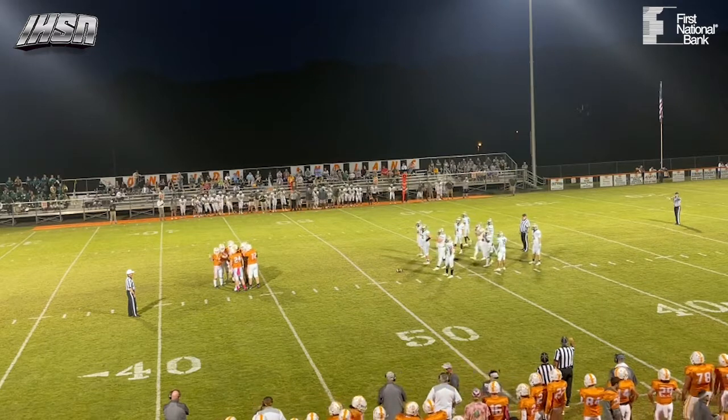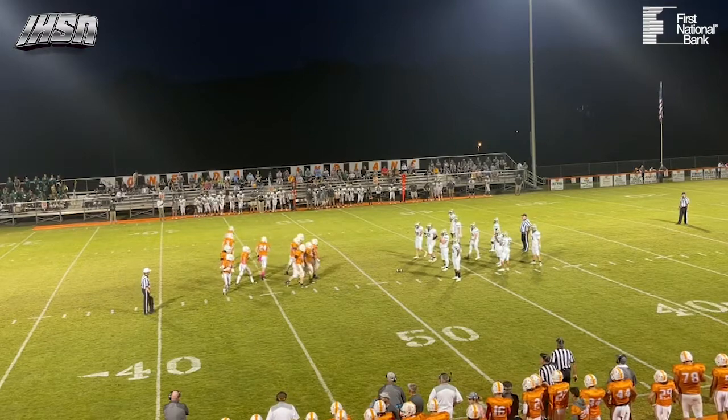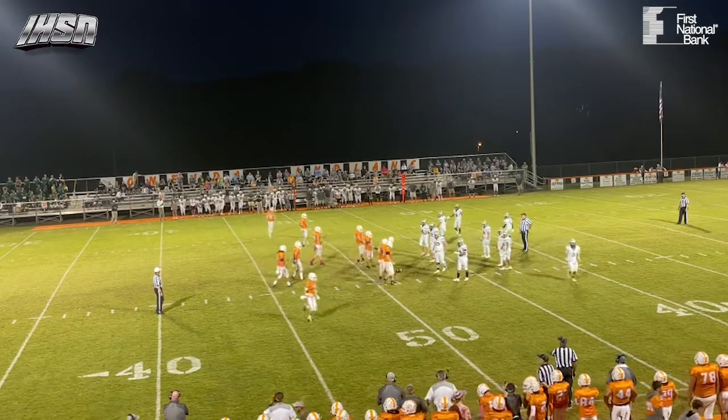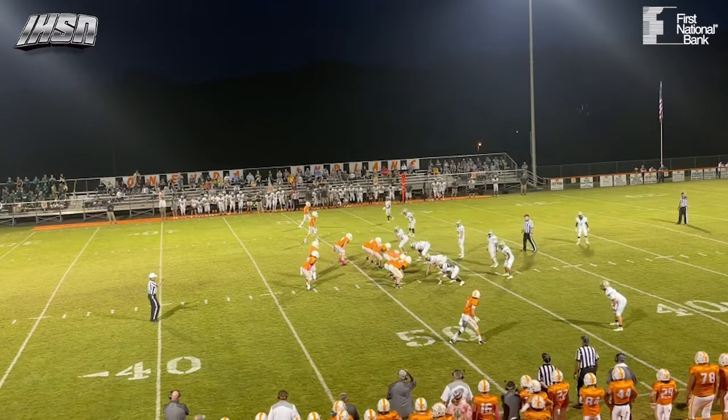Each team's burned a timeout in this first quarter. 4:45 and ticking in the first. Rockwood grabbed the early lead on a 66-yard touchdown pass. Oneida trying to answer here with their second drive of the game. First one ended in a turnover.